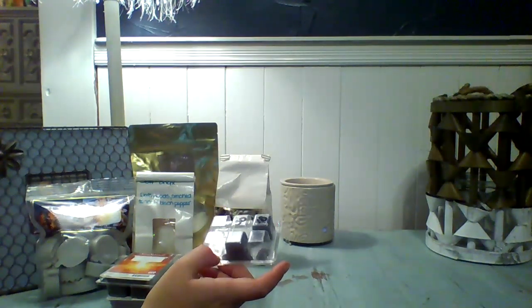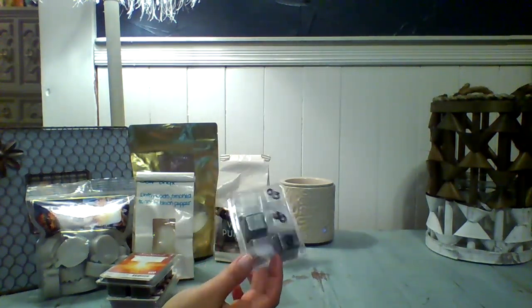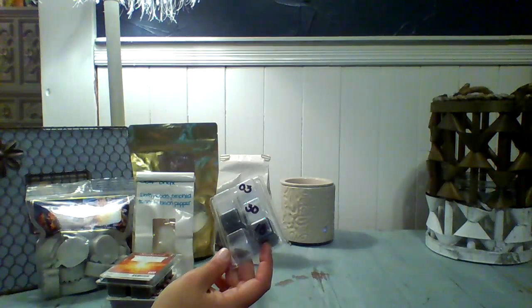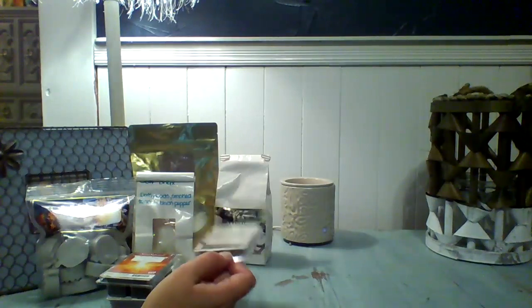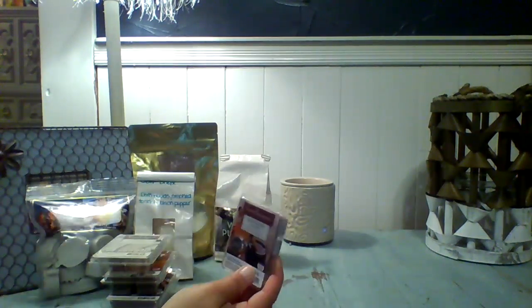That's what I also want to do. I want to go through my wax collection. And again, this is pure paraffin, so it will never go bad necessarily. But things that I have been hoarding since early 2017 or even early 2018, it's time to use it and get rid of it. I challenge you guys to do the same. Go through your wax collection and get rid of things that are just sitting around collecting dust.